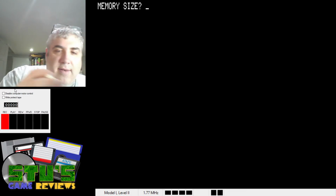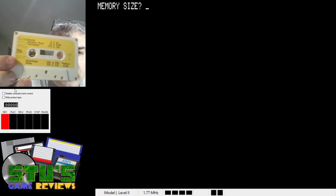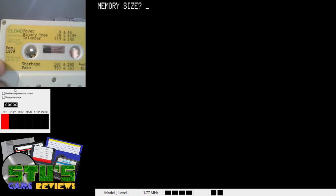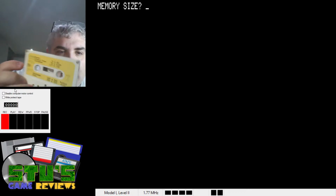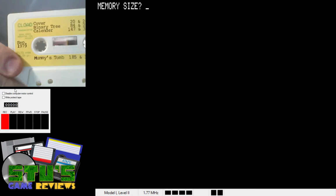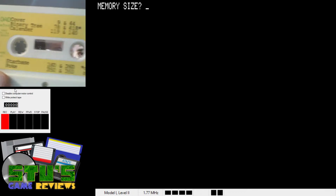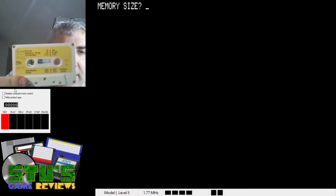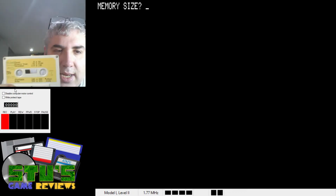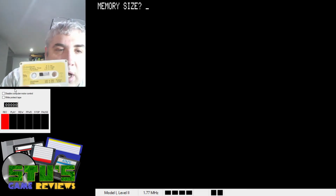And then I also have an issue of CLOAD Magazine, as usual for TRS-80 streams. This is September 1979. The interesting thing is the way these tapes worked: there were two sides. It says here level 1 4K, and level 2 16K. I typically only do the level 2 side because the programs are a little more complex and can pack more stuff on there. Usually there's more of interest on the level 2 side.